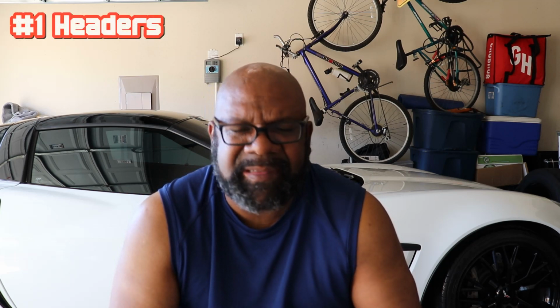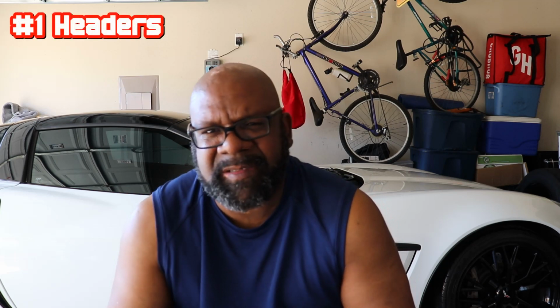If you have a C6 Grand Sport or a Z06 with the NPP or MPP exhaust, you know, with the open and close valve, then get you some headers. Number one, you're going to gain about 25 to 35 horsepower. Probably about 35, I think I gained about 35. And that's going to depend on whether you have an automatic or a stick shift, because you get more drivetrain loss with an automatic. So the first thing you want to do is get headers and a tune.